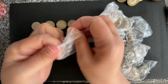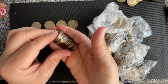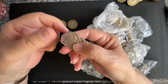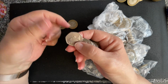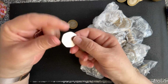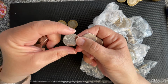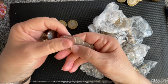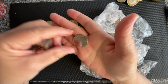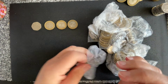Okay, what have we got next? 50p's. Who knows, we might pull something out of the bag. Don't hold your breath. I'm doing an edge roll thingy. I know. That was a 19, 15, 20, 1997. As I say, you do get used to them. The trouble with me is I start looking for something else and before you know it, I'm lost. That's quite nice. 2019, that's why. 2019. Yeah. Skinny.